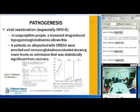Cano et al. actually enrolled 4 patients that were on allopurinol and had DRESS syndrome in a study where they evaluated their immunoglobulins. And as you can see from figure 1, the first and second columns, there's a statistically significant difference of the IgG and IgA levels from the onset of illness to recovery. So again, sort of pointing towards that transient hypogammaglobulinemia.